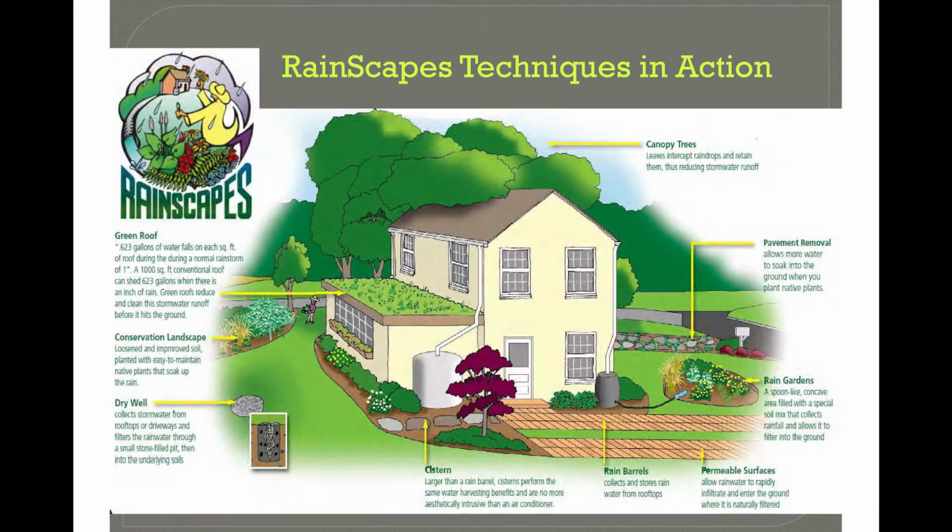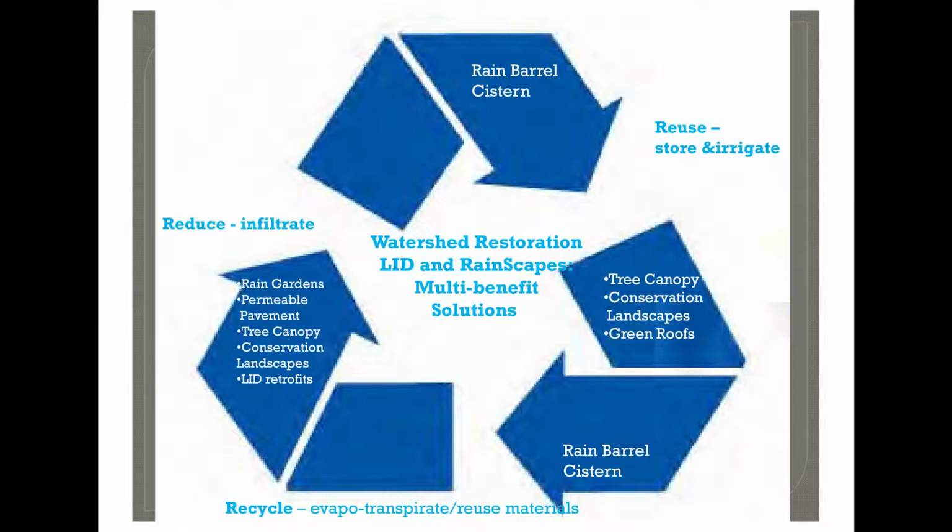So there are many, many different ways that it can benefit you to be doing this sort of project. If you were to look at a private property, and this graphic is online, there are 9 different types of RainScapes. And we have a lot of information for residents and non-residents, because it's all on the web, for how to do this. We want to recycle our water. We look at, so this is just an adaptation. You can have a rain barrel or a cistern, and that's where you're reusing that water. You're catching it, you're irrigating. You could be thinking about it as recycling it through the tree canopy, as that tree canopy throws it up into the atmosphere and soaks it into the ground. Green roofs, rain gardens reduce and infiltrate. You want to reduce that volume.